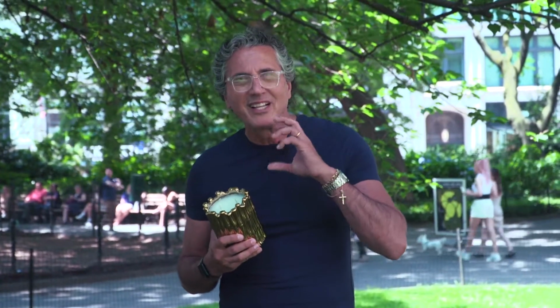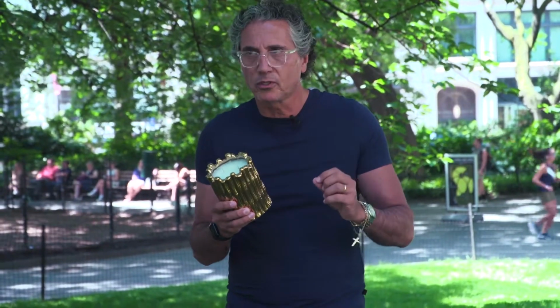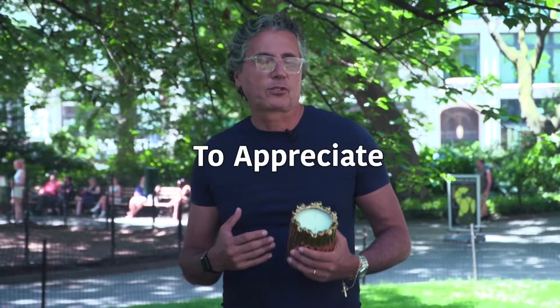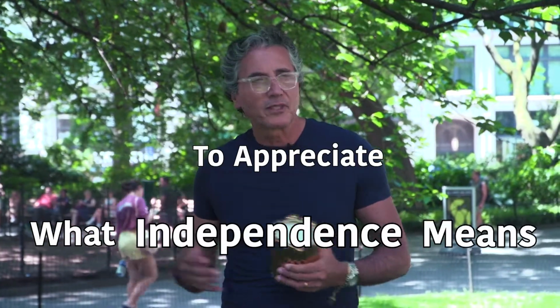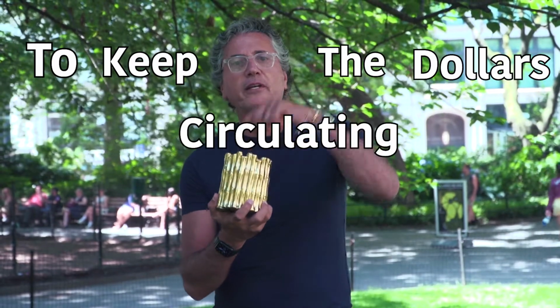On this great Independence Day, it's very important for all of us who love this country to support it in small ways, in incremental small ways. And one of them is to buy made in USA. That's what we are. And on this day, one of the ways to give gratitude is to appreciate what the independence means, is to appreciate what everybody has sacrificed. It also means the decision makers like us, businesses, keep the dollar circulating in this country.